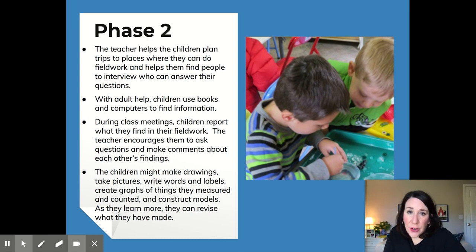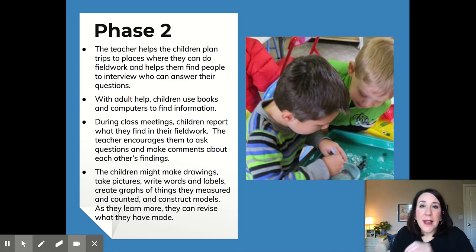In phase 2, the teacher helps the children plan trips to places where they can do field work and helps them find people to interview who can answer their questions. Now, if you're working in a preschool classroom, really the teacher is going to be doing this work. But it's nice to frame it in a way of, well, I know a guy who works at a pizza shop. Maybe we should ask him if he could teach us how to make pizza.